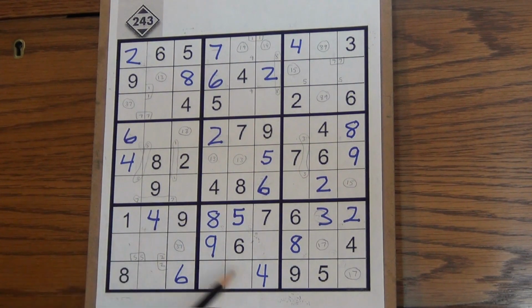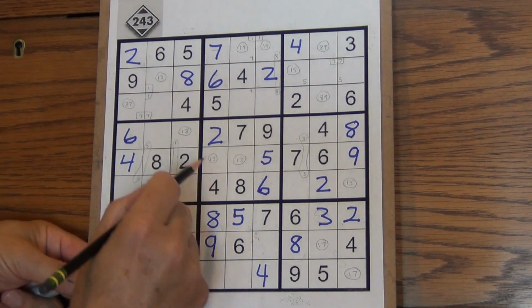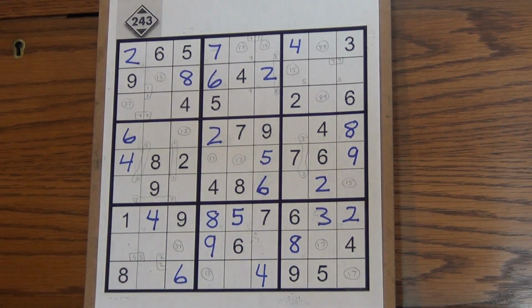9, 8, 7, 7, not enough. 6, 5. One of these two is a 5. Nope. 4, 3. Aha, here's a 3, 1 and 3. If that's a 1 or a 3, this has to be a 1 or a 3. Doesn't do me a lot of good, but it's more information.